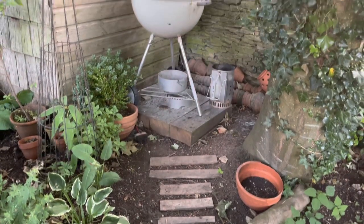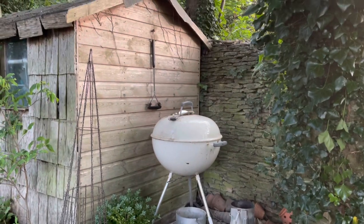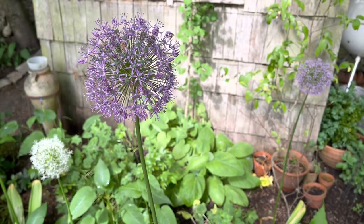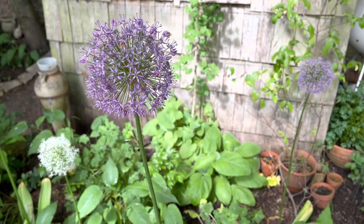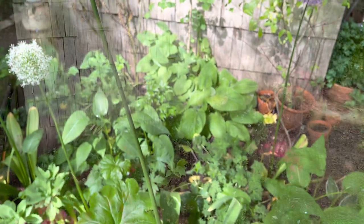Now here we've got the barbecue area. What garden isn't complete without a barbecue? And I created this a few months ago with some old logs. And this part of the garden, I absolutely love. It's the newest part. It was only planted up about a year ago, but wait till you see what it looked like when we moved in. It has had quite a transformation.